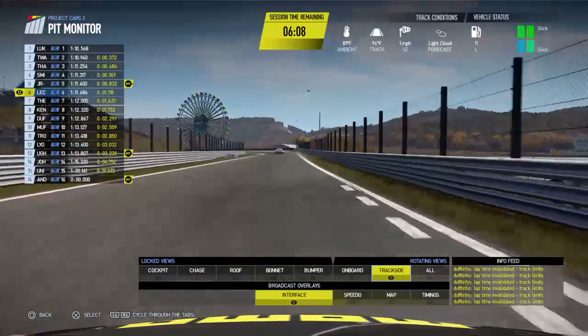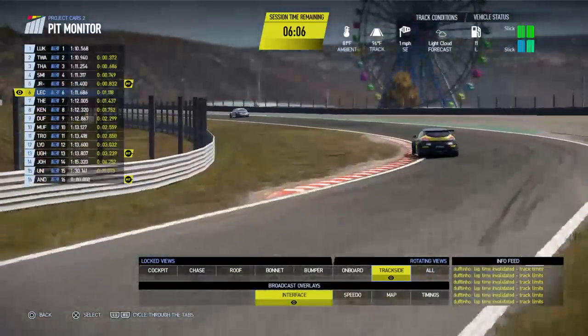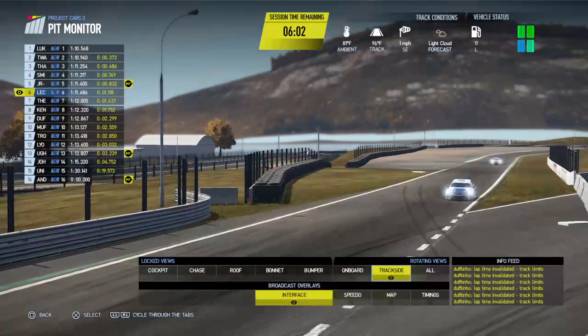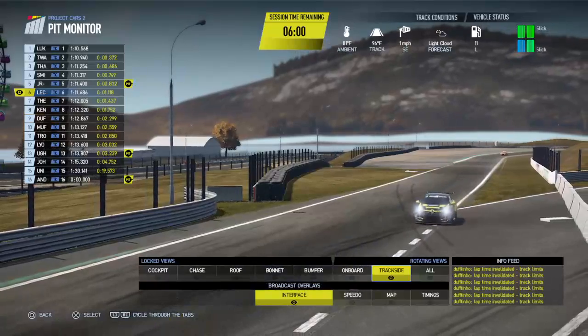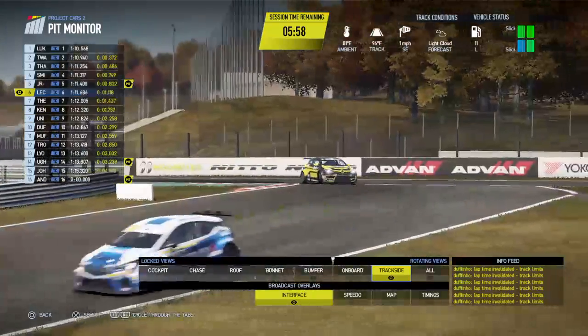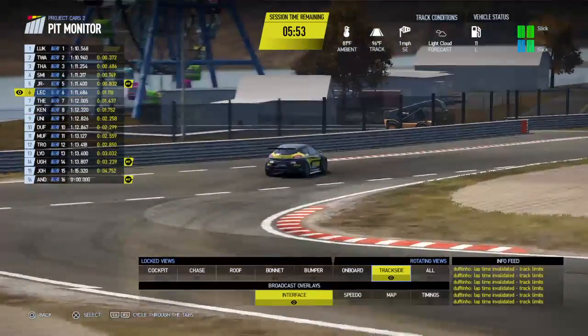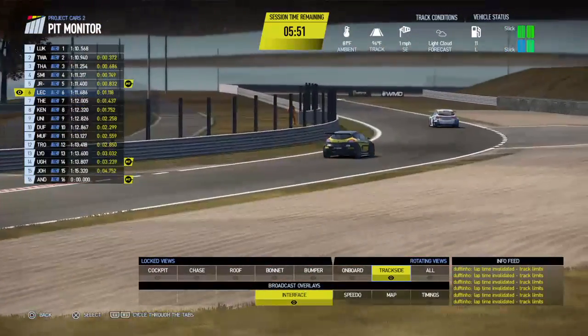Lecky there, P6, 111.6. He's the co-founder of the Robbins Racing Touring Car Championship and also a specialist in this category. He pushed the esports driver Luke Bennett all the way in the Laguna Seca feature race and very nearly came out on top that day.